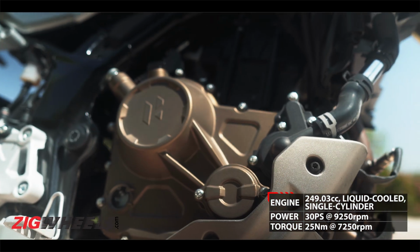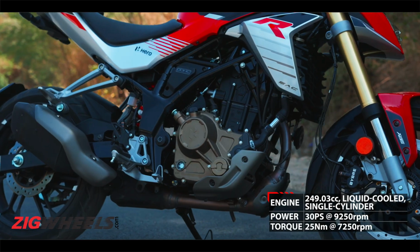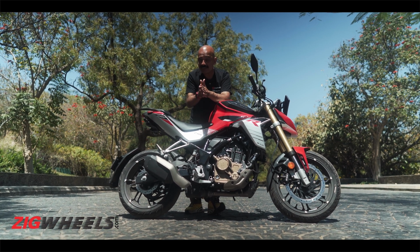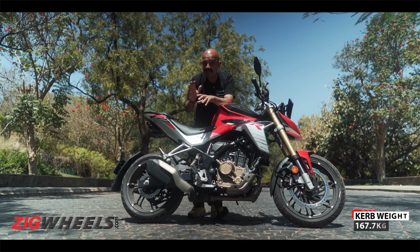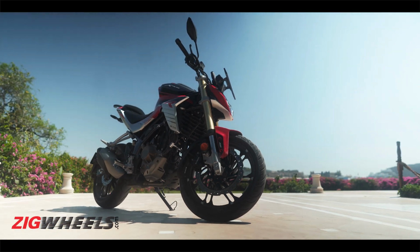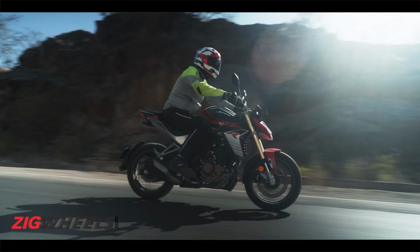This 250cc motor shares some components with the one from the Charisma, the XMR 210, and it makes 30 PS and 25 Nm. Now, where I feel skeptical about Hero's claims is that this makes 1 PS less than the KTM 250 Duke and it weighs about 6 kilos more. So about being the fastest 250 in India, that I'll believe only once I see the numbers from the VBox.